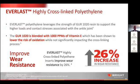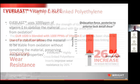If that's not enough, well, then you have your Everlast highly cross-linked polyethylene, something we've been looking to do for some time. It's got great strength, but now it's blended with vitamin E, which has been shown to lower the risk of oxidation while not impacting the cross-linking process or its mechanical properties. So with this new Everlast highly cross-linked polyethylene, we can improve wear resistance up to 26% over what we saw in the past.